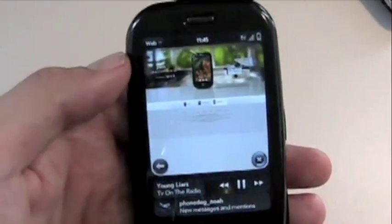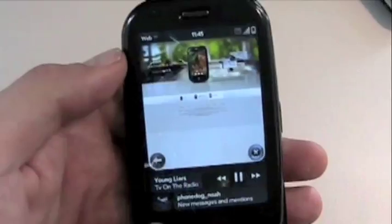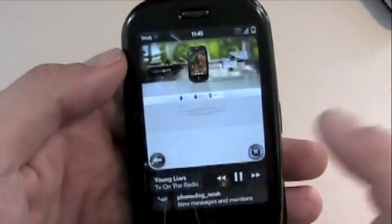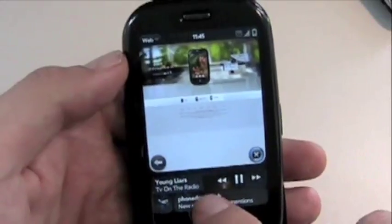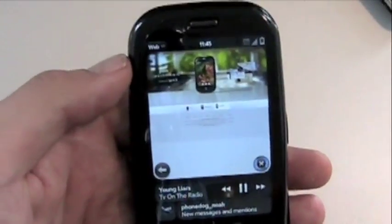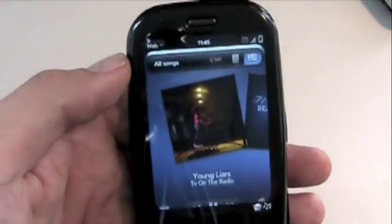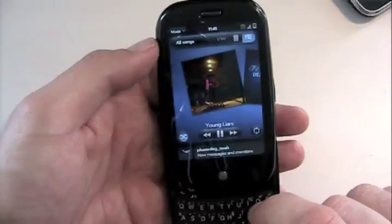It's very nice. And now you can see from Tweed, I've got new messages in my Twitter feed as well. Tweed, for some reason, when I tap on it, it doesn't go back to the app. I don't know why. It's not a Palm app. It's a third-party app, and there's some kind of a glitch there. But, you know, the other apps do. If I tap on the music app, it'll take me right back there. And I've still got my Tweed notification there.